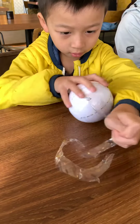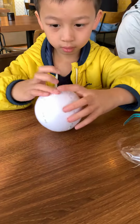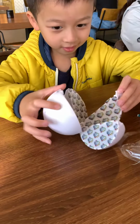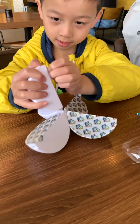Okay. Oh, this is wrapped very tightly. Okay. Let's see what's inside. Let's open it up. Okay. Let's see what we got here.